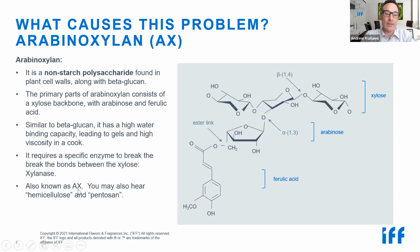You'll see arabinoxylan sometimes written as AX. You might also hear it called hemicellulose or pentosan. Pentosan is because both arabinose and xylose are 5-carbon sugars. Hemicellulose because it has characteristics similar to cellulose, almost. So this cell wall matrix needs to provide some structural integrity and strength to the seed so that it can survive out in nature, out in the field, survive over the winter, and germinate again in the spring when there's enough moisture and the temperature is warm enough.